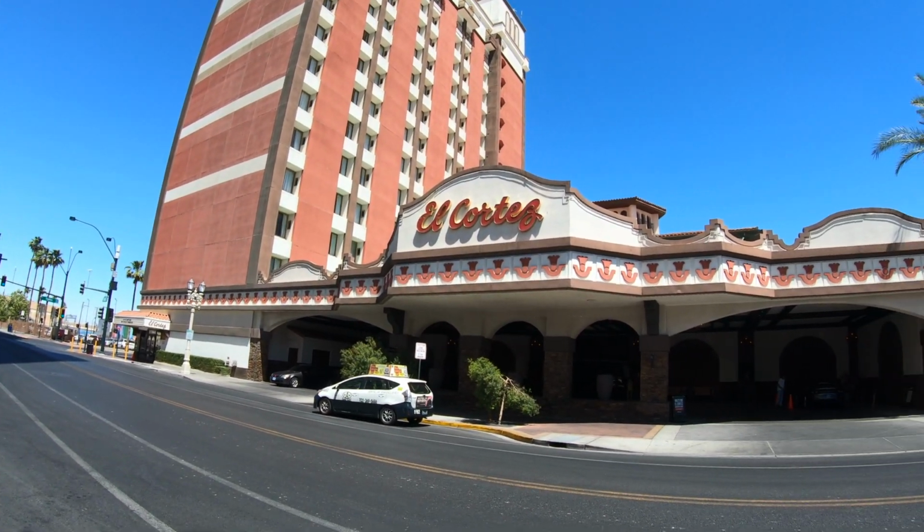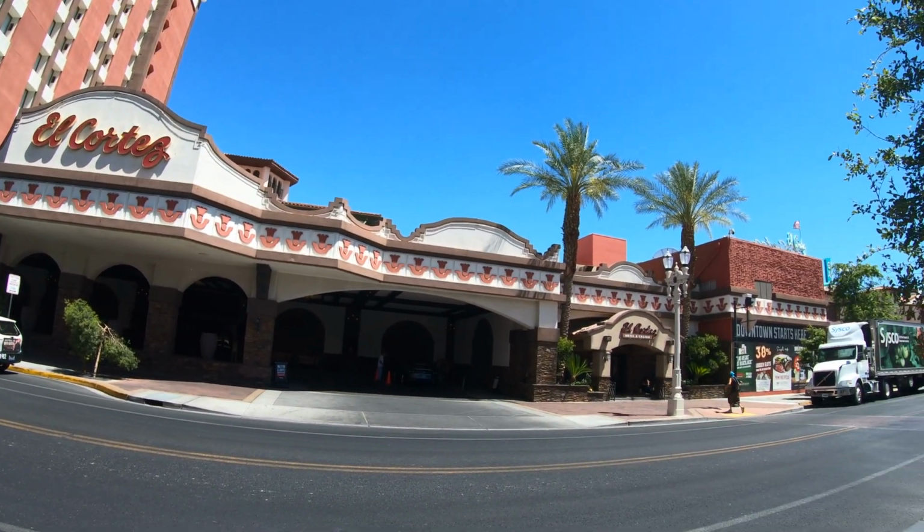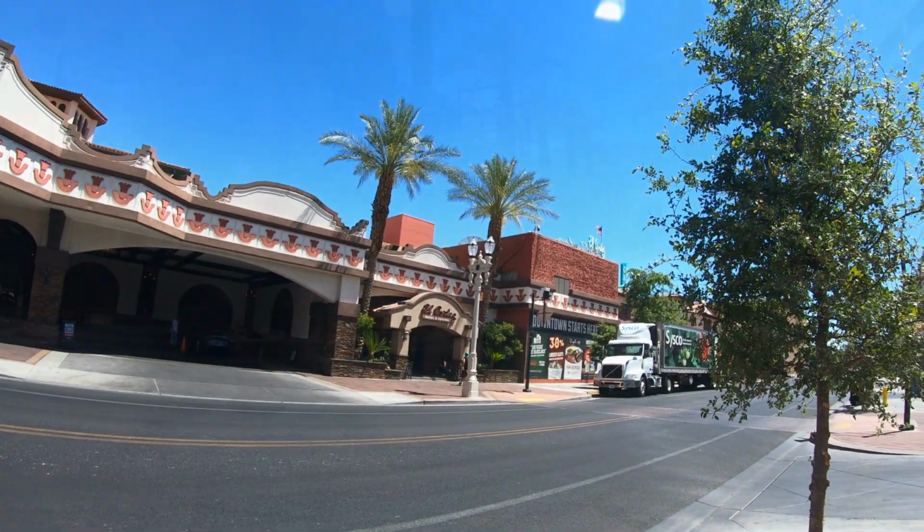You know how some people photograph much better on one side than the other? I think this is the El Cortez's good side.